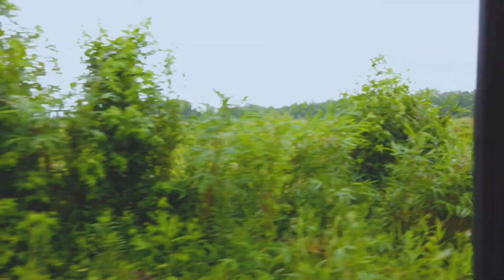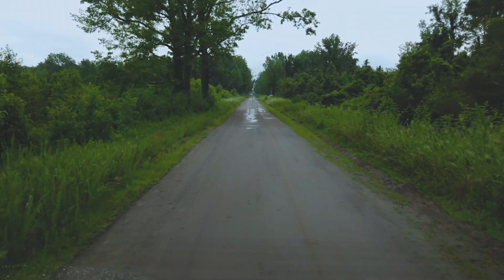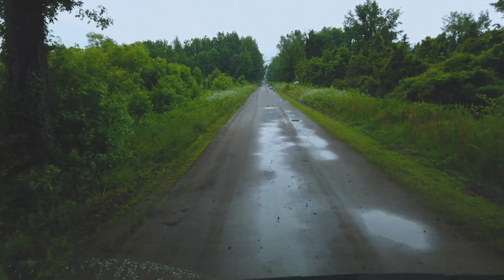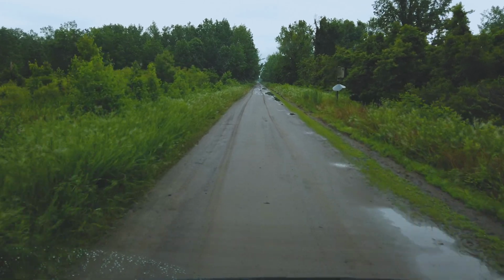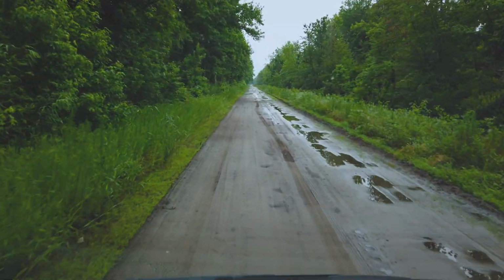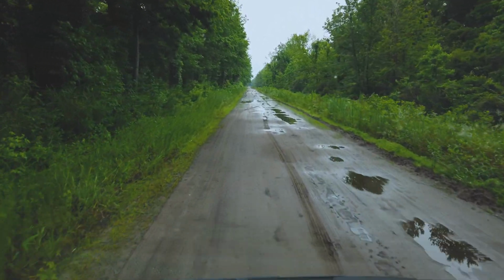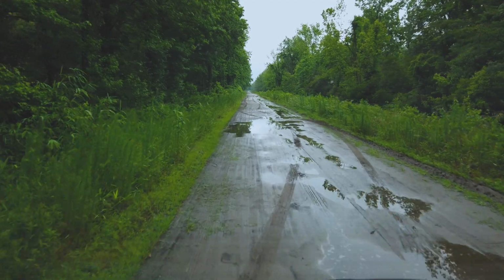Smells like coal outside, doesn't it? Driving through the Pungo Unit. Now we're really getting deep into it, which we said we probably weren't going to do, but I had a feeling I was going to do it. I see a pocket of water. This is not the area we want to get stuck at because we're getting deep into this place.